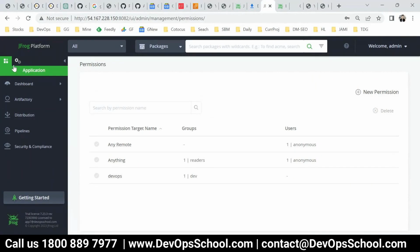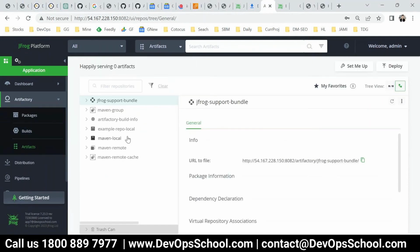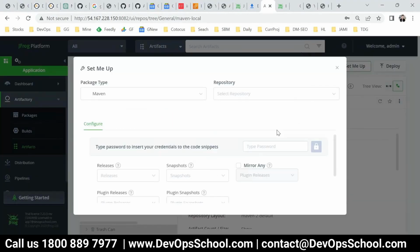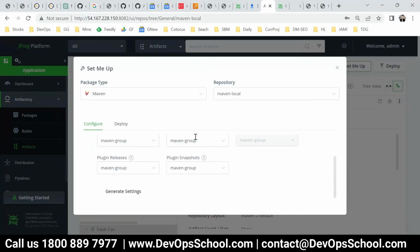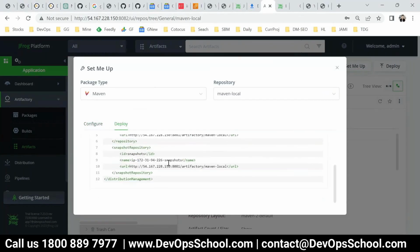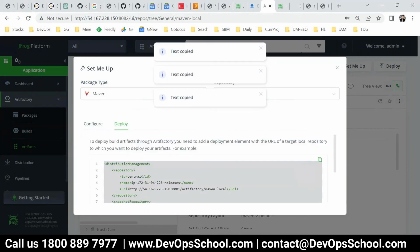I'm looking for it, the UI has changed. So, artifacts. You see that, click on the artifacts and here you have Set Me Up. Set Me Up for which repository? The local repository I want to upload to, so Set Me Up. Here you select a little bit carefully and go to the deployment options. Look at this code, copy it and open up pom.xml.